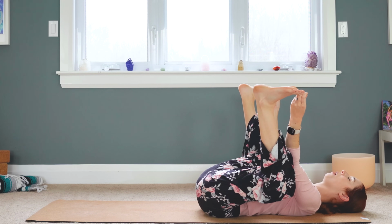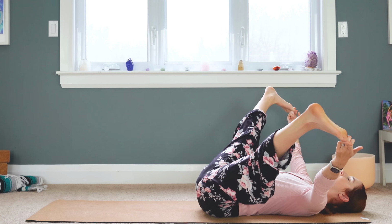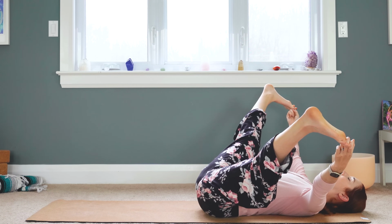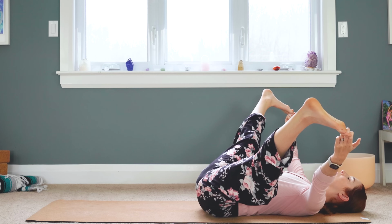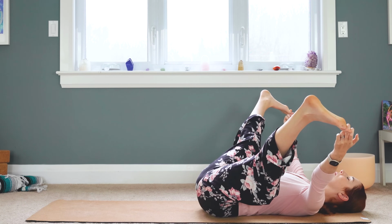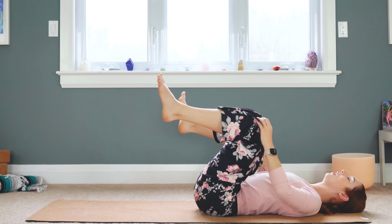And I'm just giving this as an option if you like it. You can also do another variation where you straighten the legs or maybe just straighten one at a time. If it's too much, leave it out. I like to rock a little side to side. And releasing back down, coming into a reclined twist.